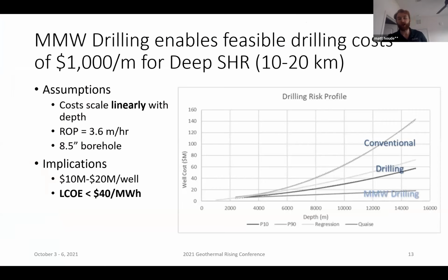In terms of drilling costs, as I mentioned, we believe that the technical advantages provided by this approach enable a linear cost curve for drilling. In other words, compared to conventional drilling, which gets exponentially more expensive as you go deeper, the millimeter wave drilling process operates fairly independent of depth. And our projections show that with the capital cost of this equipment considered, and presuming we can achieve our rate of penetration target of 1 millimeter per second or 3.5 meters per hour, we can actually drill these deep geothermal holes at a rate of $1,000 per meter.